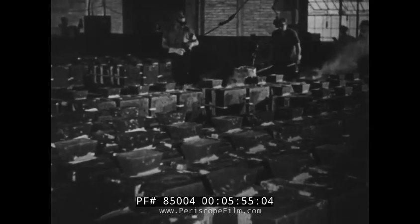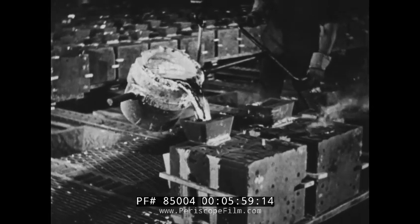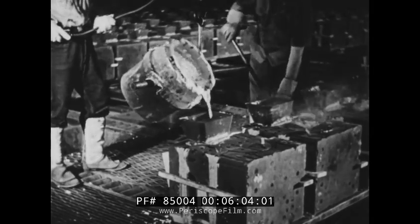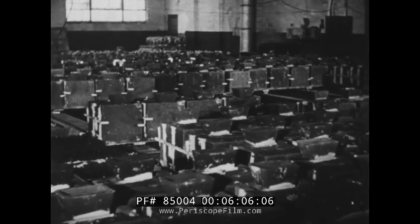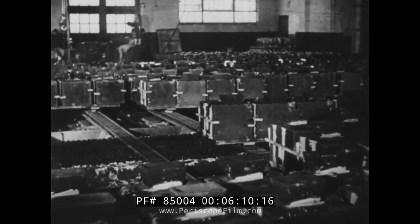Assembled next, the molds are placed in groups of 4 on a huge roller conveyor. Molten aluminum, millions of pounds a month, pours day and night into the endless parade of molds. And as each 4 molds are filled, they are rolled forward on the conveyor to cool, making way for the next group.